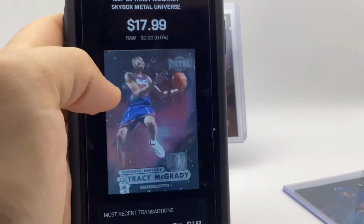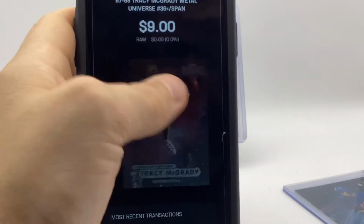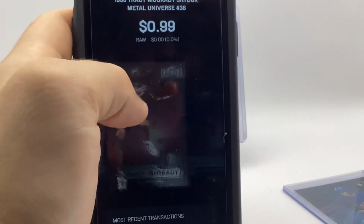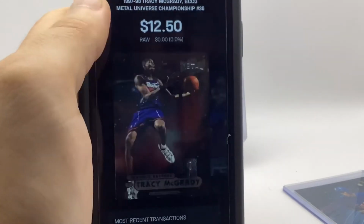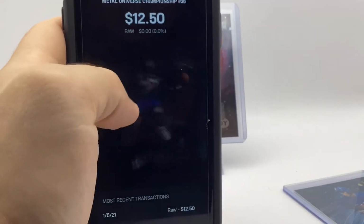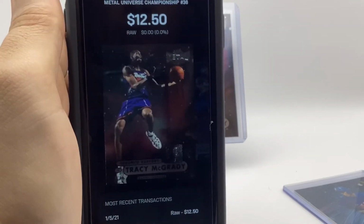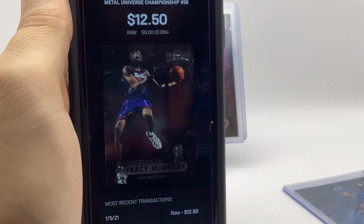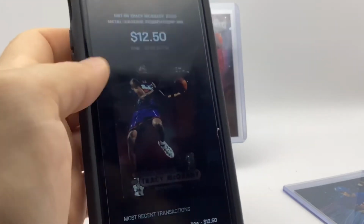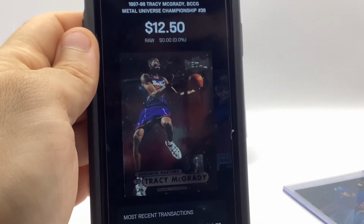Also, I don't understand, so you scan the card, and then if you swipe to the right, you get all kinds of different results. And they're mostly the same card, but with different descriptions. So this one says Metal Universe Championship. This one says BCCG Metal Universe Championship. So I'm guessing this result maybe is tied to a listing that was BCCG graded.